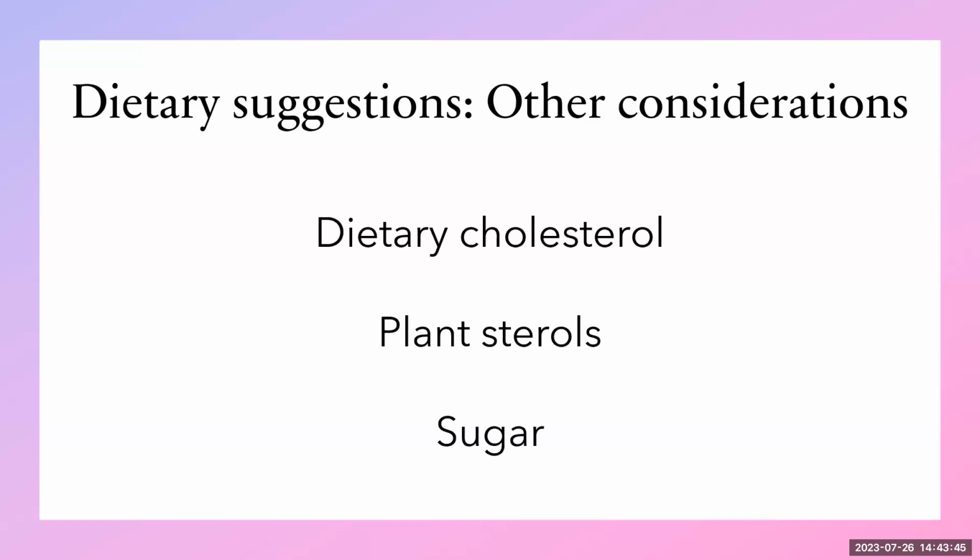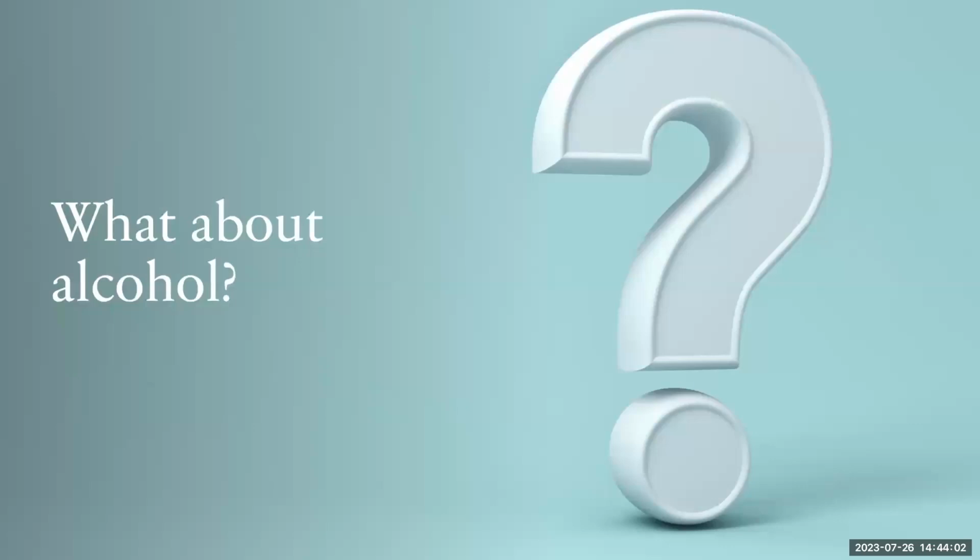Sugar. Excess intake of added sugars can increase blood triglycerides and decrease the good HDL cholesterol. Some studies also show that excess added sugars can play a role in increasing blood pressure and inflammation. What about alcohol?